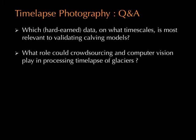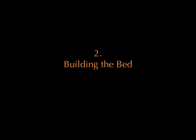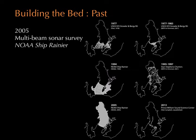So the question really, and this is hard-earned data, I would say, with time-lapse. You can tell just from the lack of information that's come out of the time-lapses in terms of quantifiable data points over the years so far. I think we're making some progress. So, which particular things on what time scales, like every 45 seconds, every minute, there's certainly a choice when it comes to this imagery that is most relevant to evaluating models. And I'll throw out, what role could crowdsourcing, computer vision, algorithms play in processing time-lapse of glaciers and to grow that kind of data availability? We have a lot of pictures. A lot of people are using these methods. And there's a lot of work to be done, a lot of untapped potential. So the bed obviously is crucial.